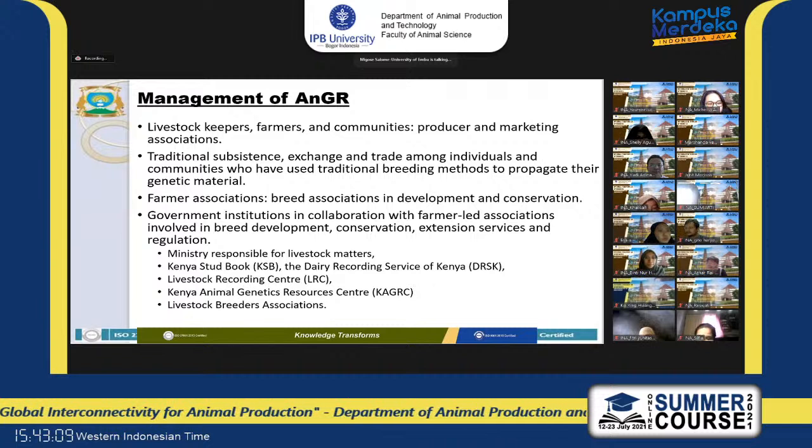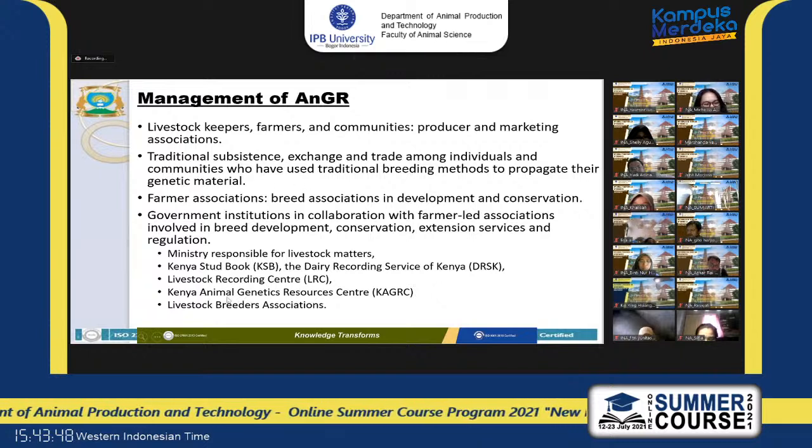Specific guidelines for selection or approval of the breeds when they are being developed or when they are being characterized. Then we have government institutions in collaboration with farmers or farmer-led associations, like the breed societies, who are involved in breed development, conservation, extension service, and also in regulation. So we have the ministry, which is responsible for the livestock matters, like the statistics and extension and all other things that are related to livestock development.